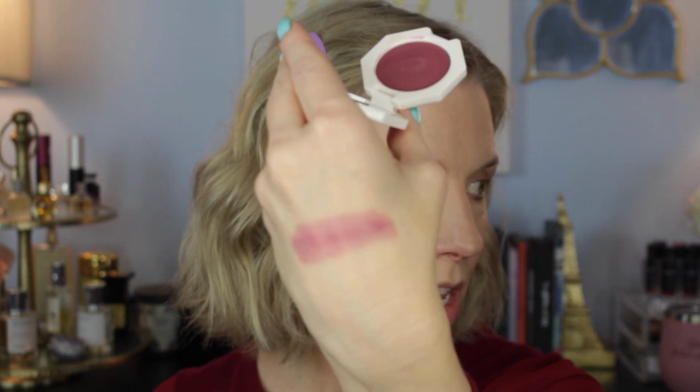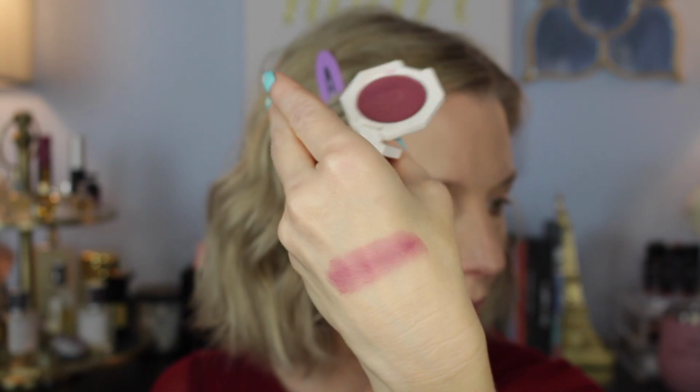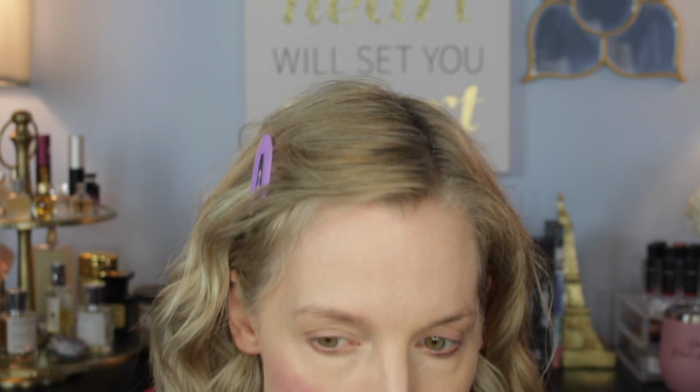So this is called Cool Berry. I would never order this. This shade looks so dark in the pan, but then look at this rosy berry beautiness. I really, really like it. So before I put powder on, I'm going to just dab a little bit of this on. It's a very cool shade, and it's really pretty.